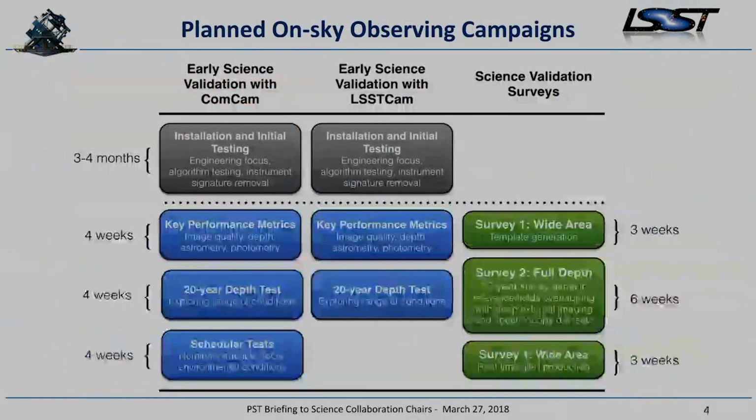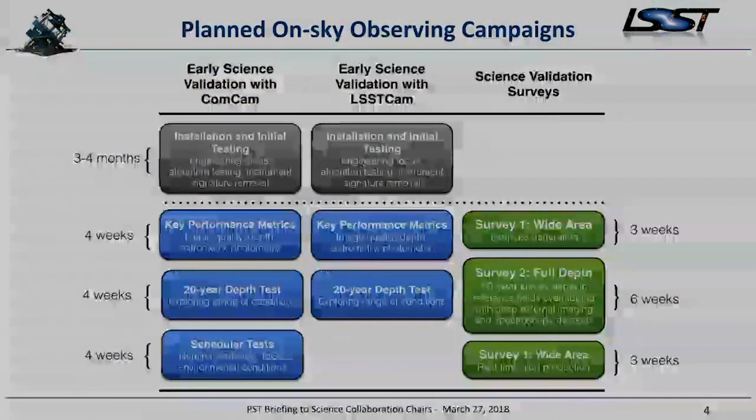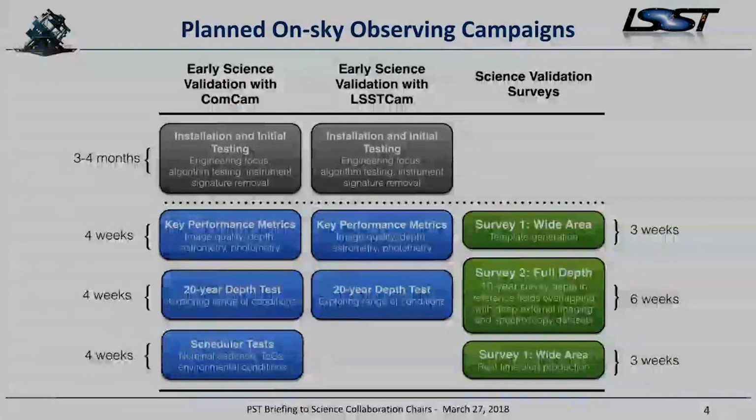parallel. Just again, this is another look at how the commissioning effort is structured. So both for the early validation with ComCam and with LSST cam, there's what I call a technical phase, illustrated here in gray. That is when the instruments themselves are being physically integrated onto the telescope and made to work, getting all the software interfaces ironed out, getting the optical performance of the system worked out. Each of those technical phases is followed by what I refer to as a sustained observing phase. This is indicated in blue.